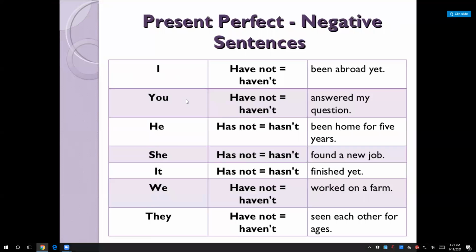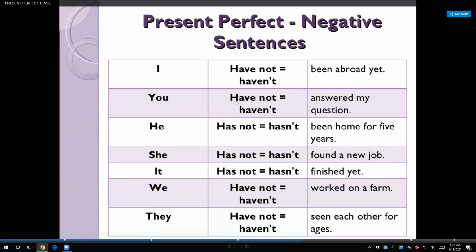Like, I have done my homework. I have not done my homework. Negative sentence. You have eaten your meal. You have not eaten your meal. He has done a good job. He has not done a good job. So just add not after your auxiliary verb and it is your negative sentence.